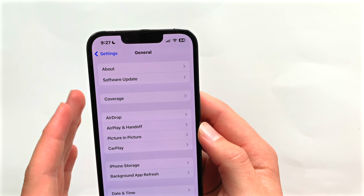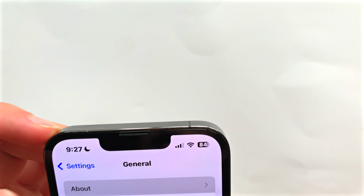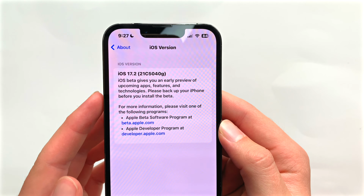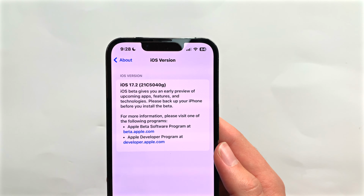Alright, so what we'll do is we're first going to check our build number, right? So we'll go into settings in general, and then we'll click about, and then we will go into the iOS version, and you'll see our build number here is actually 21C5040G. And so it has a G at the end, which means there is definitely a good few betas left. We are on beta 2. I would expect probably about 5 betas maybe. So we're not quite done yet, but we're getting there.